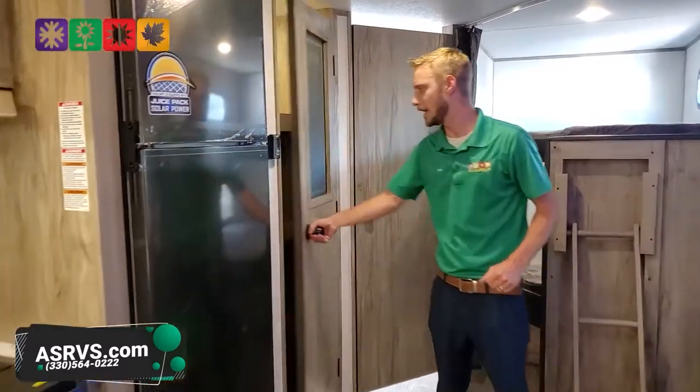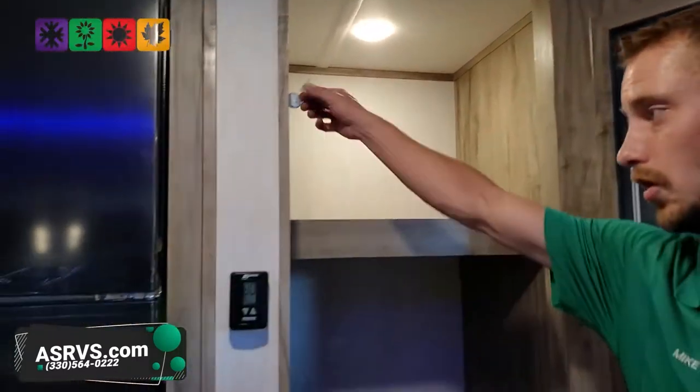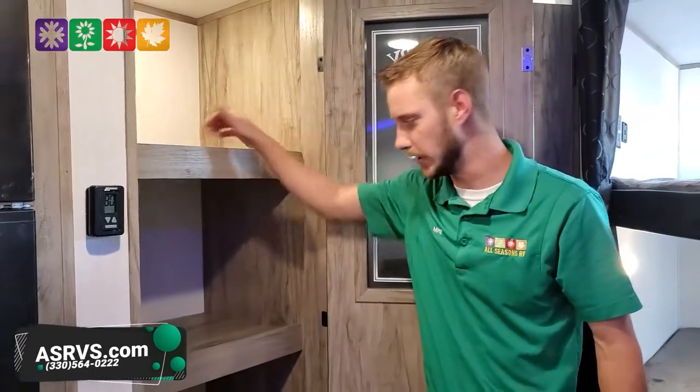Then you have a giant pantry right next to it. A nice LED light in there, held by these strong magnets, no door latches anymore. And with the shelving units inside, they're building in a lip.